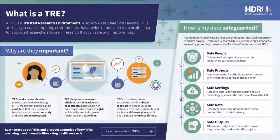For the next few minutes, I'm going to talk about trusted research environments. People say this is very much an emerging trend and the flavor of the day, and I'm actually a huge advocate of trusted research environments, also known as data safe havens. They're highly secure computing environments that provide local access to health data for approved researchers to use in research that can save and improve lives. We're very fortunate in the UK that we have a National Health Service, and that helps us to expedite that. But we must make sure that we don't take this for granted and that data is safeguarded.